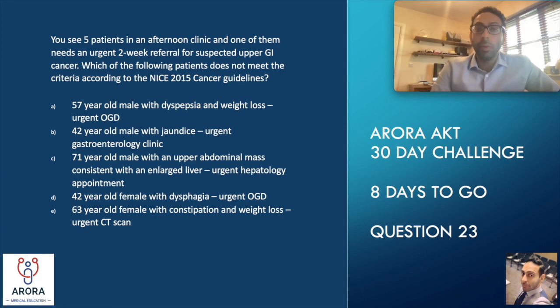So the first thing is spotting that it says does not meet as opposed to does meet. These little words are really easy to miss sometimes because your brain looks at the big words, the cancer, the upper GI, and you miss the does not. So firstly, it's spotting that, and then secondly, it's turning it into false, isn't it? So changing does not meet into a single word, false. Which one is false? Which one does not need that referral?